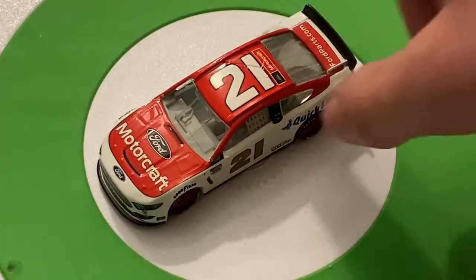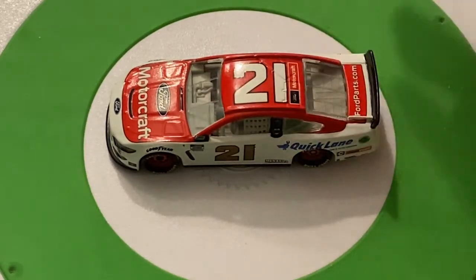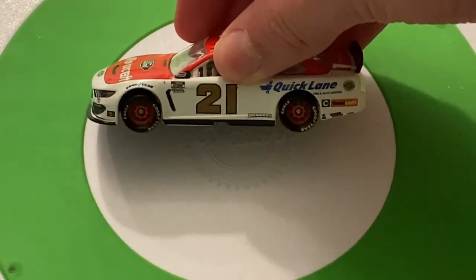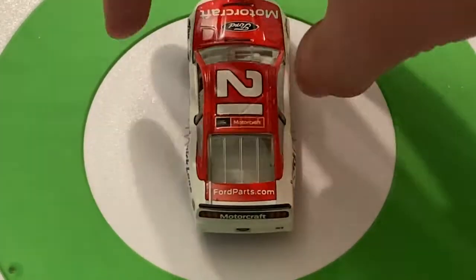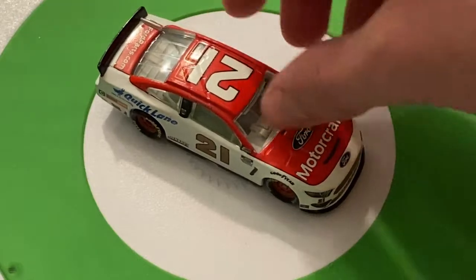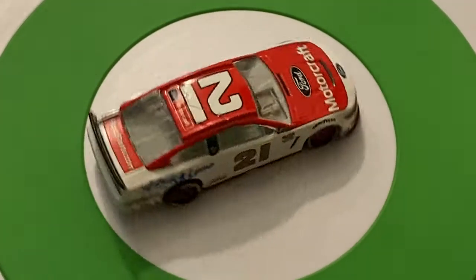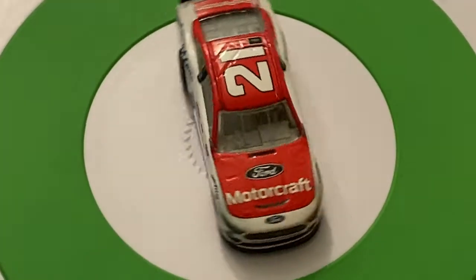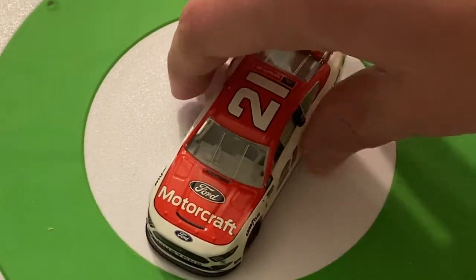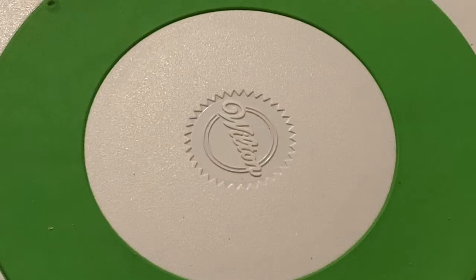Classic, like I said, you got the red, the white, the gold numbers, the brown. Looks a little weird on the Mustang, but it still looks nice. So yeah, just an iconic car. And yeah, nice to get the Wood Brothers in the lineup. That's Matt DiBenedetto's Ford Motorcraft. Ford, maybe my top 3. I'm not sure. We'll have to see.